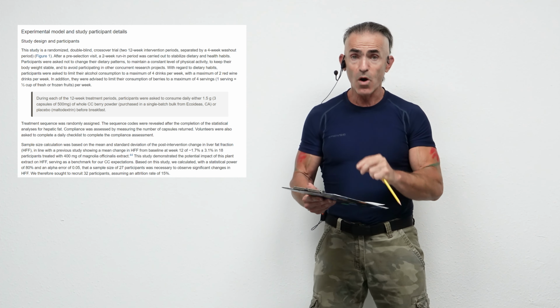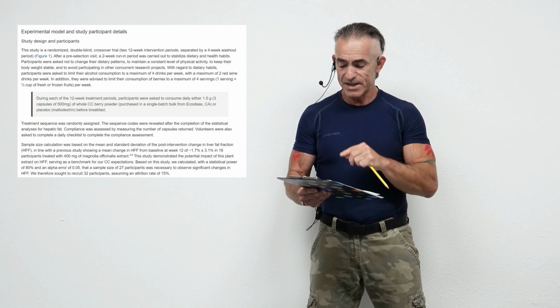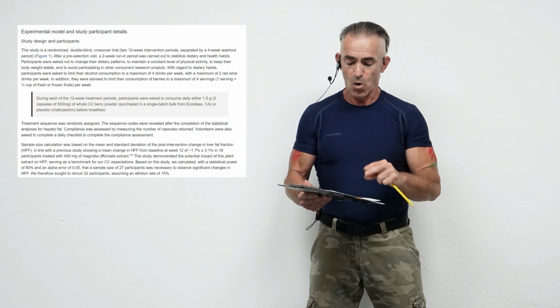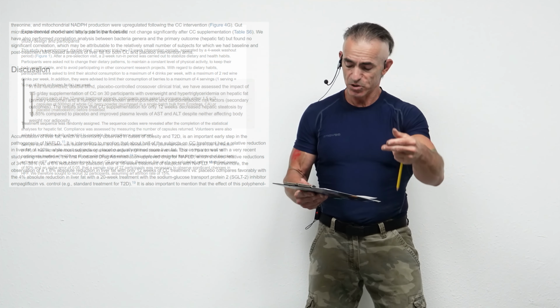During each of the 12-week treatment periods, remember, crossover trial, participants were asked to consume either daily 1.5 grams, 3 capsules of 500 milligrams of whole berry Camu-Camu capsules, all right, or the placebo being a maltodextrin.